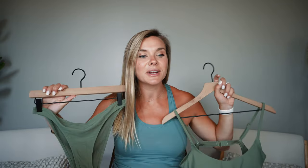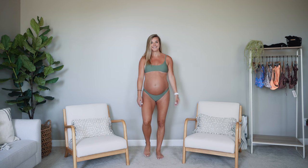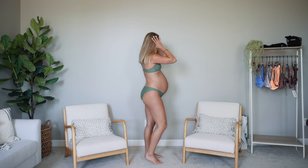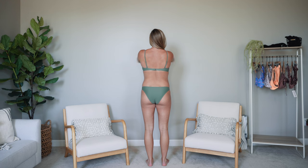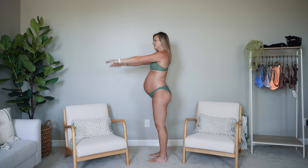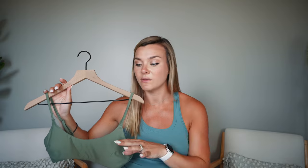And like I mentioned, I got a green bikini from there because I also wanted to try one of the colors. I got the same OG bikini bottom in a size medium, so I already knew these were gonna fit really well. Loved them, love the color, I think it's beautiful. And then I paired it with the, I think it's the Scoop Bikini Top. So this is probably my favorite top out of all of the ones I got.